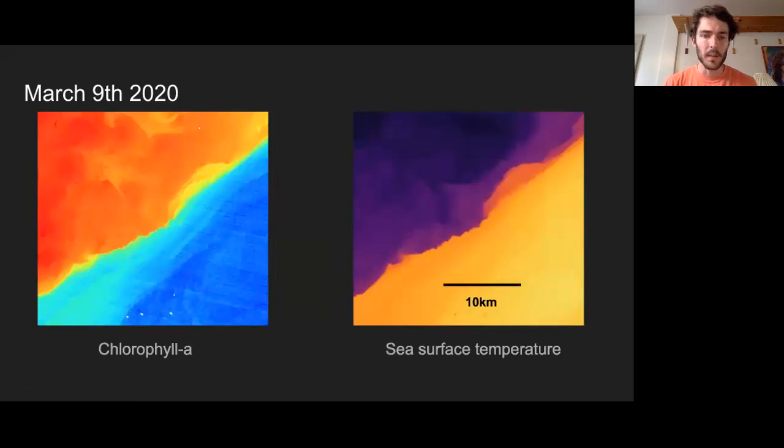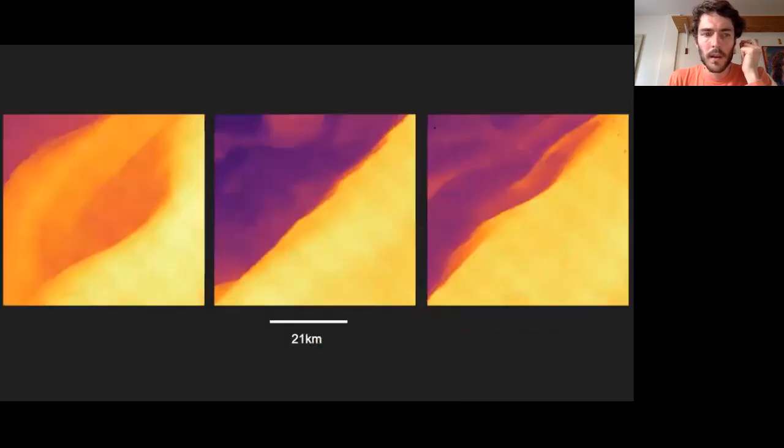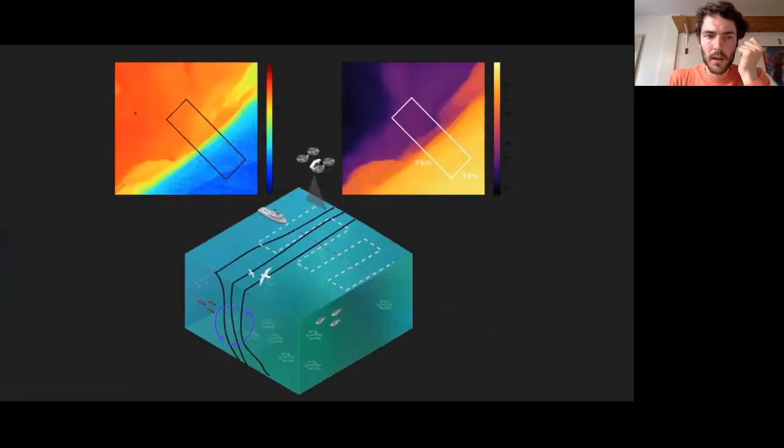If we zoom in on this spot on the front, we can see many fine scale features that become apparent in both chlorophyll and sea surface temperature. Here's another example, this time from ECOSTRESS, which is 70-meter data. It's a relatively new International Space Station-based thermal radiometer. Zooming in on that data, you can really see some of the physical conditions that you can find along the front and interesting features there, like eddies and filaments and streamers.